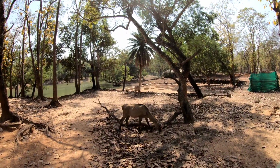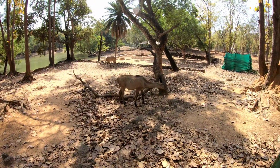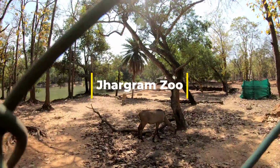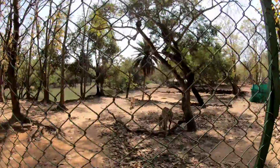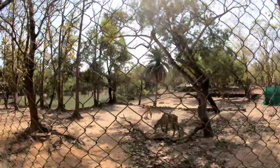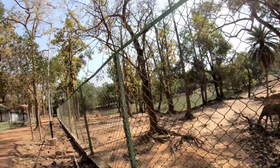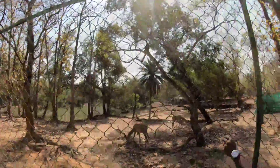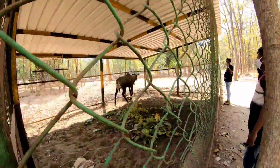So we have reached Jhargram town, and our first stop at Jhargram town is the zoo. The small zoo is about 2 kilometers away from the town. This zoological park was opened by the state forest department. Deers, snakes, crocodiles, black rabbit, wolf, peacocks, bears, and various types of monkeys and several varieties of trees can be seen here. It is a good place to visit with children.